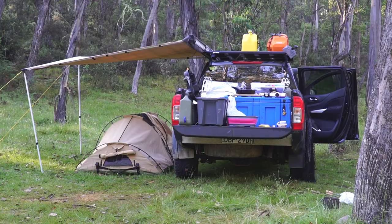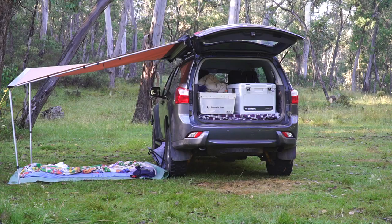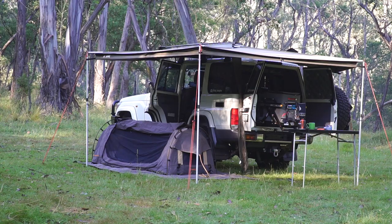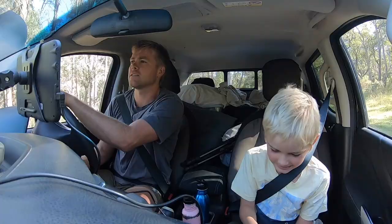We've got myself and Malachi in my car, the Navara. We've got my dad back in his MU-X. And then we've got Shad in his Toyota Land Cruiser 70 series. He's just with us for the first couple of nights. And then Dad and I are on our own for about a week out here in the High Country.